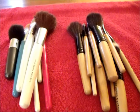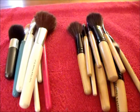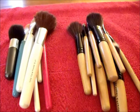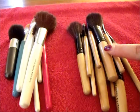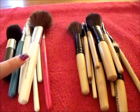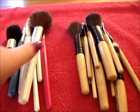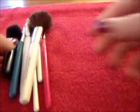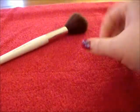Okay, and these are all of my makeup brushes I have. I don't have any high brand name makeup brushes. All of these are cheap ones. These brushes right here I bought off eBay.com as a set with a bag. And these on the other side I bought at my local general dollar store. So right now we're going to do the brushes from my local general dollar store first.